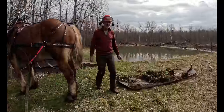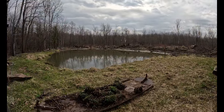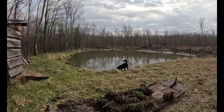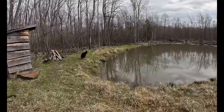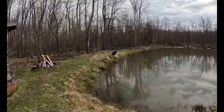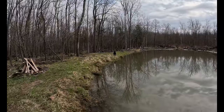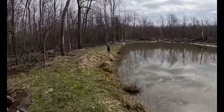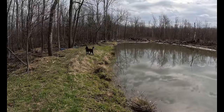Hey, why do you think the pond looks like it went down? Yeah, because it went down. Yeah. I'm asking why. Skip sees the frogs on the edge. Go ahead, Skip. You gonna go for a swim? You know you wanna.